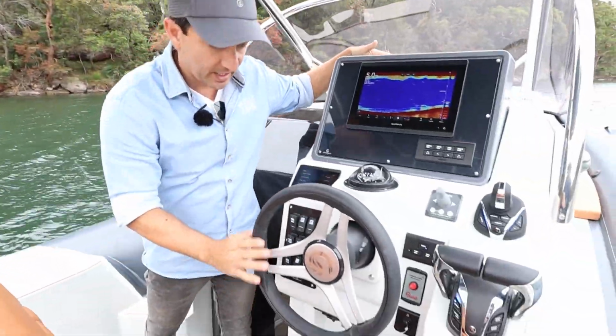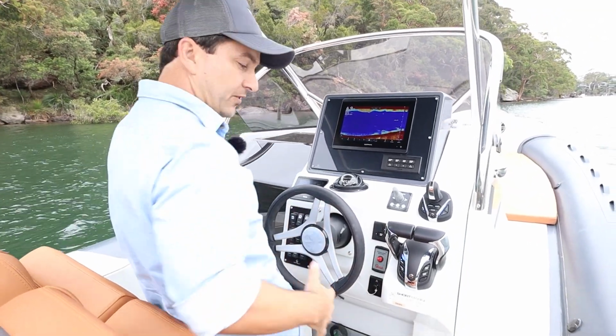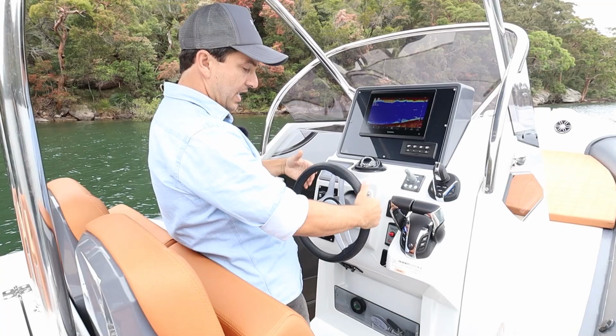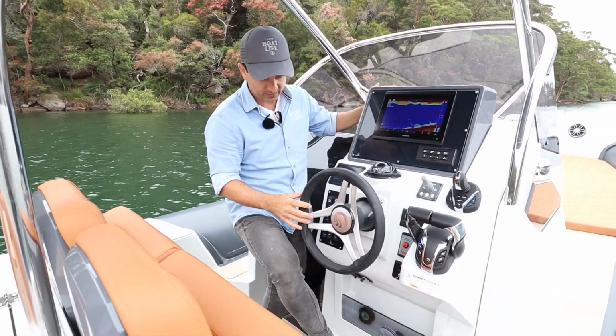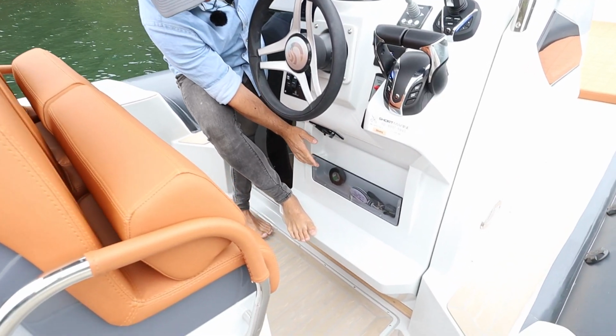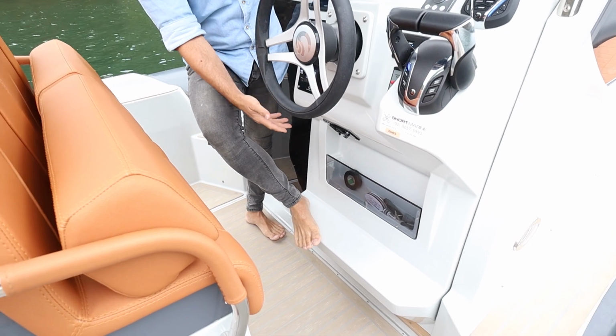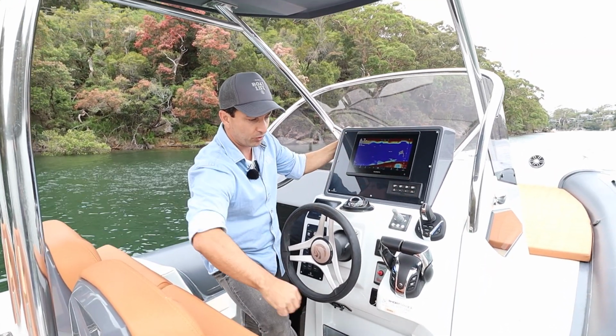Okay, so fixed steering wheel, perfectly fine in terms of space for the helmsman or woman and the wheel itself. And I found it was perfectly fine. You've got a footstep just there, little storage in front of that for keys, wallets and phones and things. Then just starting on the starboard side and working my way across.